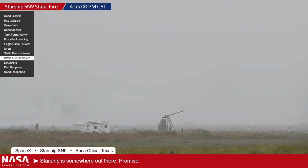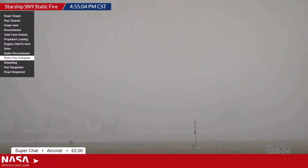Air Commander, no, we don't think it was a pre-burner, but thank you for the £2. I mean, it might have ended up being close to a pre-burner because of the early abort. But Mary says she heard the sound of a static fire, so that means there's probably some amount of main stage combustion. I'm not sure how much, though.